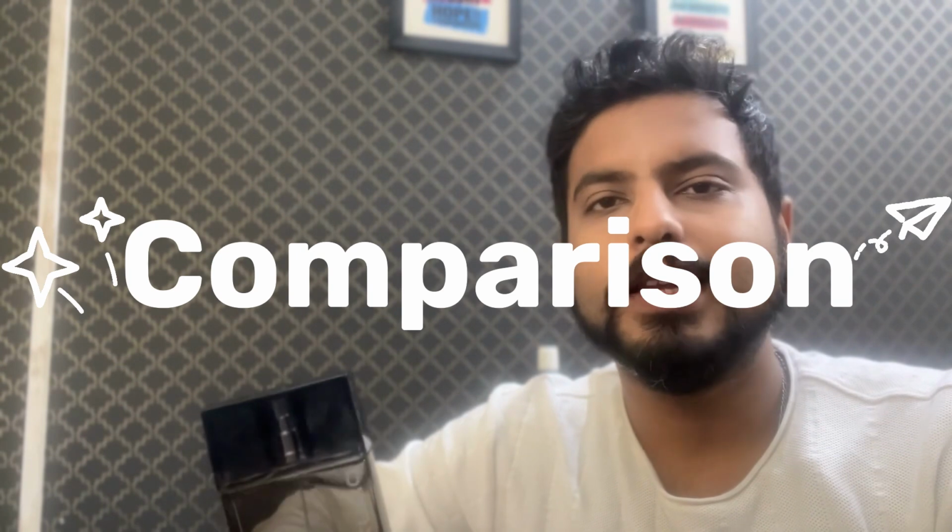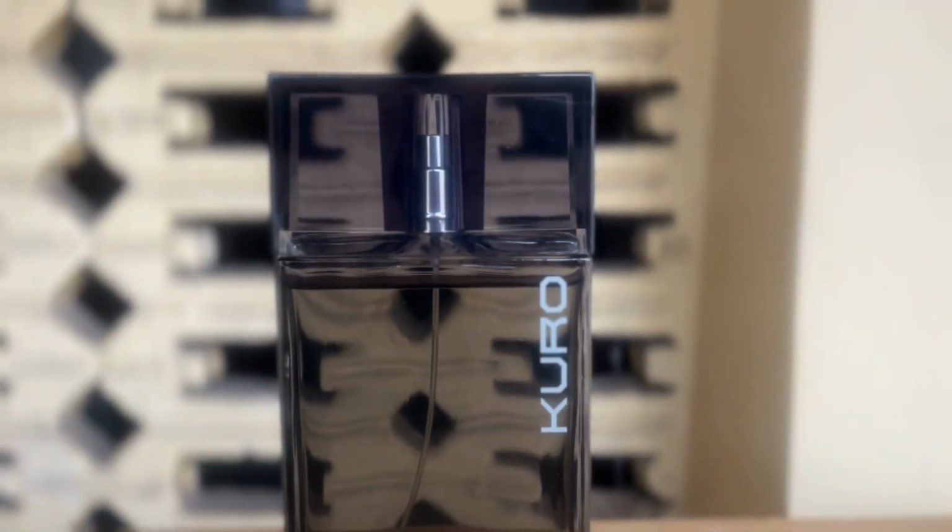Now, let's talk about the inspiration it draws from Sauvage and Carbon. Now, Kuro is not an exact clone of Rossa Carbon or Dior Sauvage in my opinion because it has some dissimilarities among the similarities between the three. Where the similarities lie is in the opening because all three of them open with the citrusy note of bergamot.